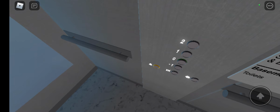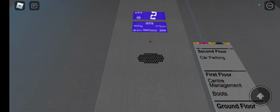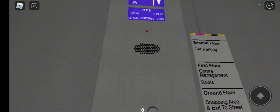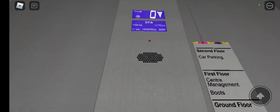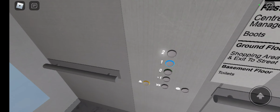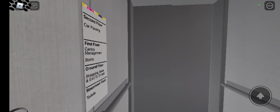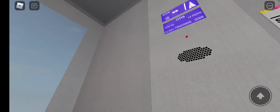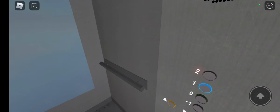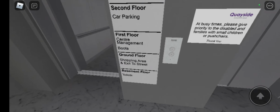Not bad elevator. We have a boring cab. Let's go to minus one. Second elevator.